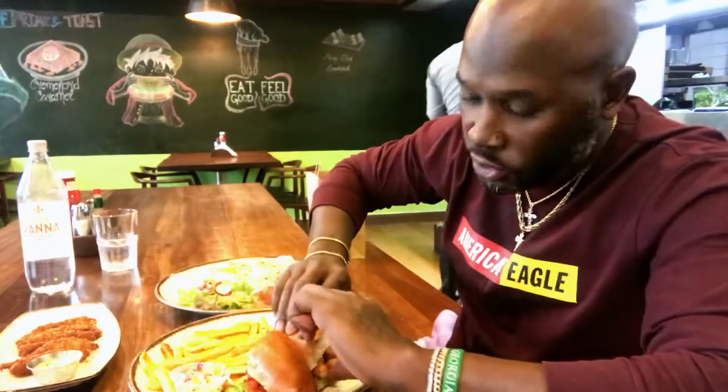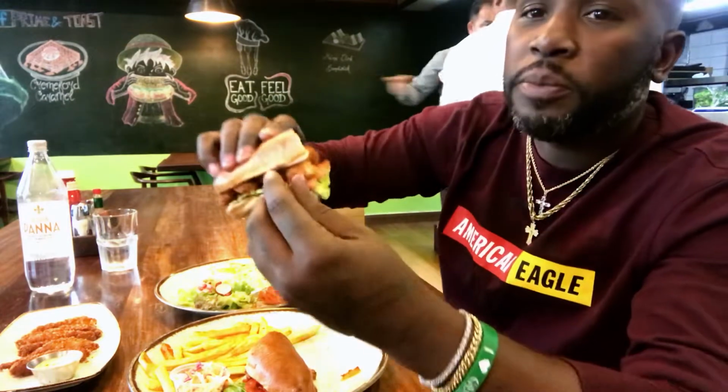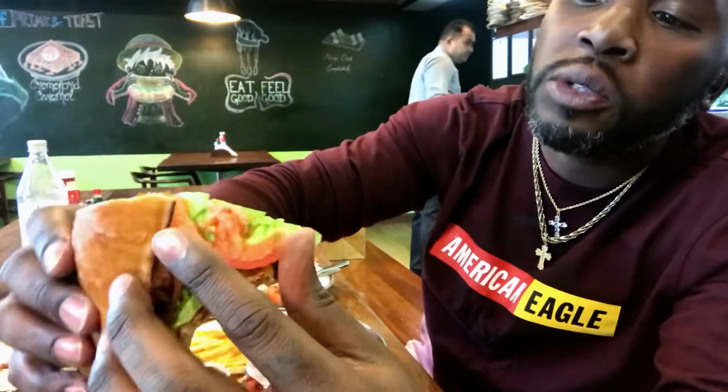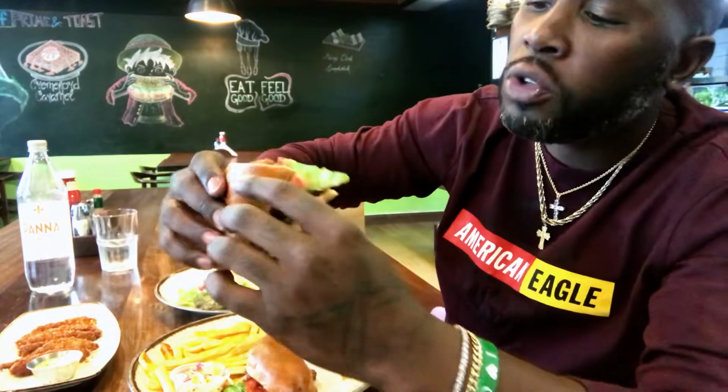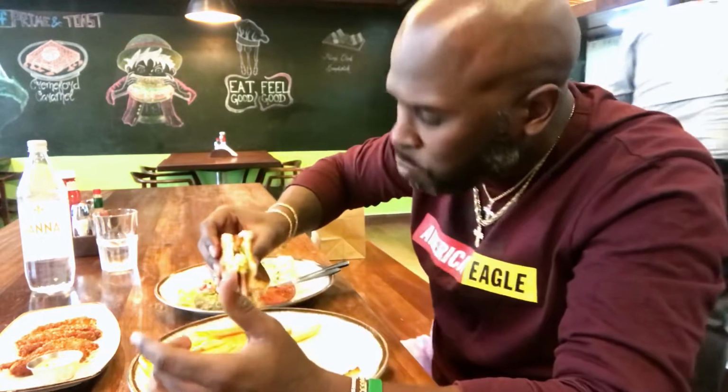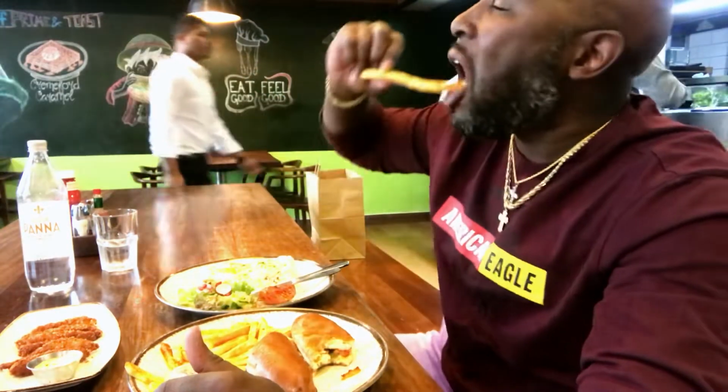Let's jump into this shrimp sandwich first. The shrimp, small bite-sized shrimp, toasted bread, some sauce, tomatoes, lettuce. Let's go. Like mustard, mayonnaise almost, seafood sauce. Good. Crispy French fries.